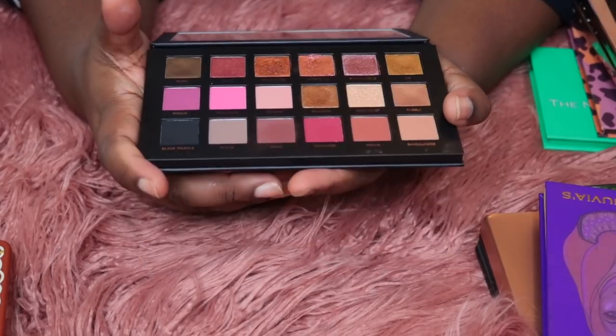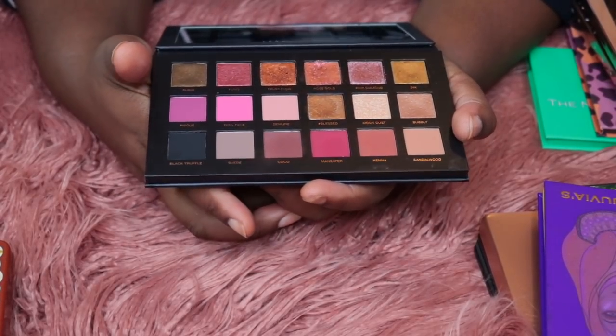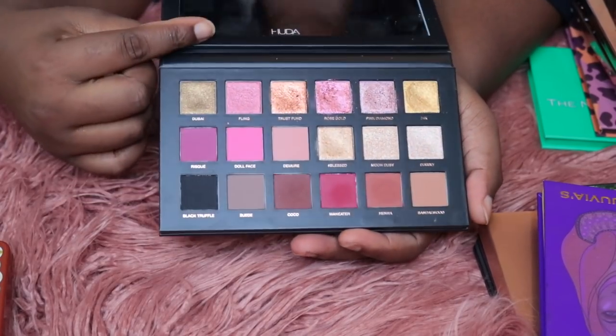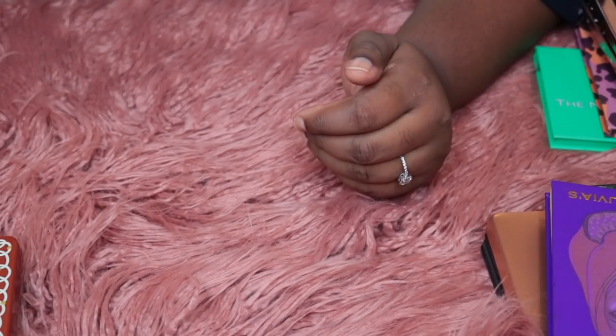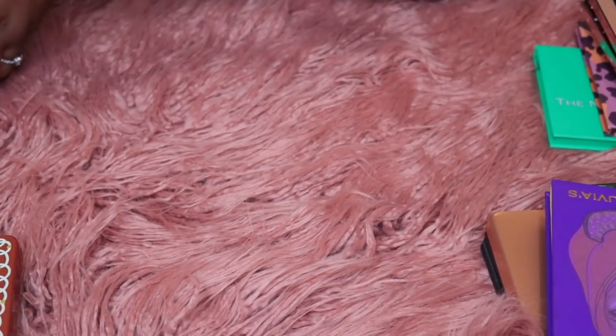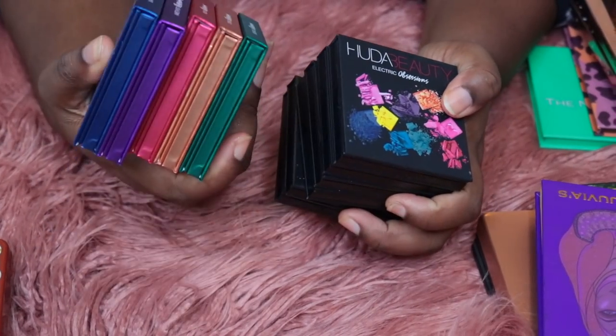I love the formula. I know some people hate it. It doesn't work on their eye. I don't know. I love all the shades. Every single shade in here is absolutely gorgeous and beautiful. I then also have all of the gemstone, or like the obsessions, I should say.